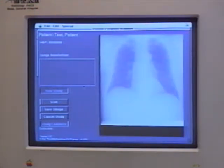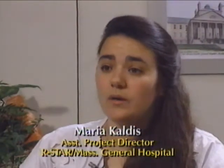We just have too many images to manage. Our film library is over in Somerville, and it's a half an acre. We have about 50 film librarians that run around all day long putting the images up in view boxes for radiologists to view. What putting it on a computer system would do is it would allow this image to be wherever it needs to be.